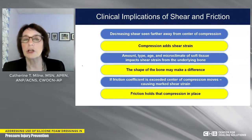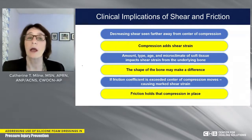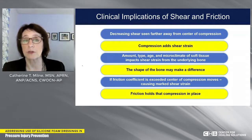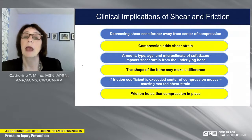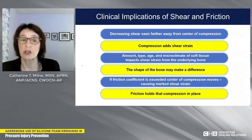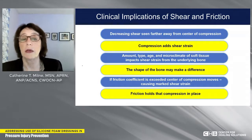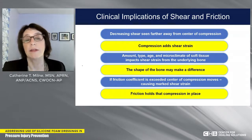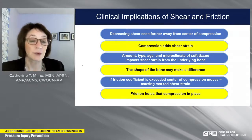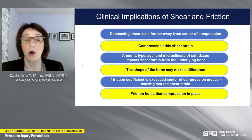And again, shear and friction play a big force in this. We've seen that picture where you will have shear not only at the site of injury where the pressure is compressed, but also further away. And when you have that compression, that shear strain will be impacted by your microclimate, the amount and type and age of that soft tissue, and then the shape of the bone. That's really important. And again, if you add that friction, it makes things a whole lot worse.